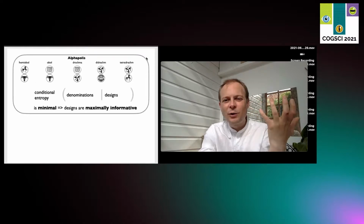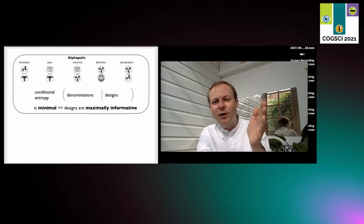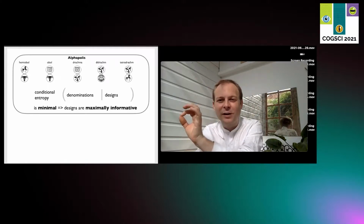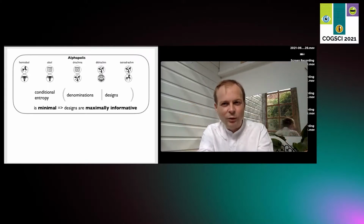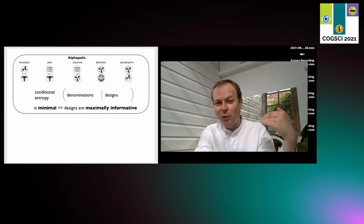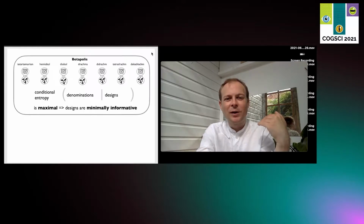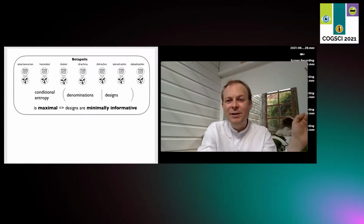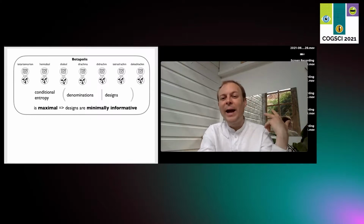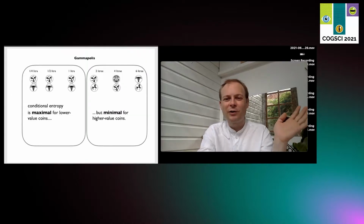Just to look at a few toy examples, here's Alpha Polis. The currency here has a different design for every denomination, so just seeing the designs tells you everything you need to know about the denominations. In other words, conditional entropy is minimal. If you look at Beta Polis, on the other hand, it's the opposite pattern. It has the same design for all denominations, so conditional entropy is maximal, and that means the designs are uninformative. They tell you nothing at all about denominations.